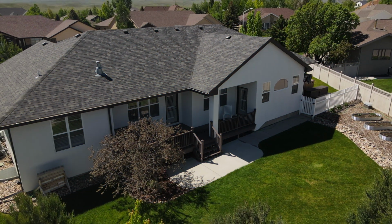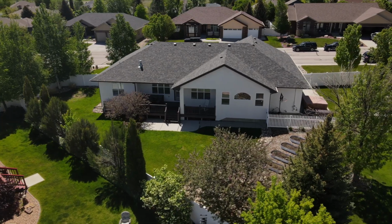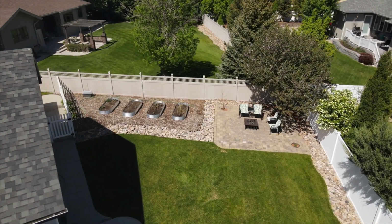Step outside onto the private covered deck where you can host summer barbecues with friends and family. The lush greenery and serene surroundings create a peaceful oasis right in your own backyard.